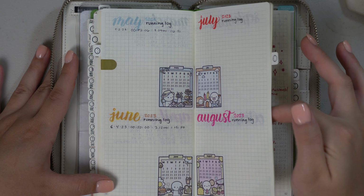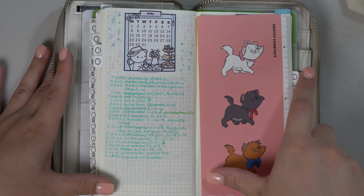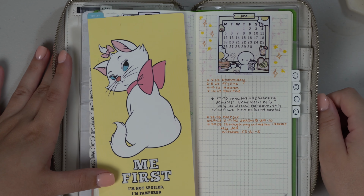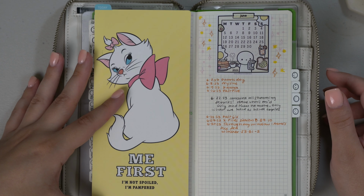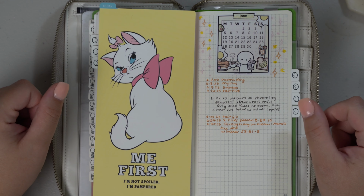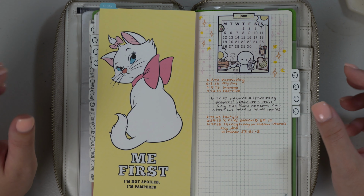So there's that. As for my movie and show tracker, I hardly watched anything in June. All we did was watch movies. I started watching a show on the last day of June when it became available on Netflix, and I actually made the decision to cancel all of my streaming services for movies and shows.